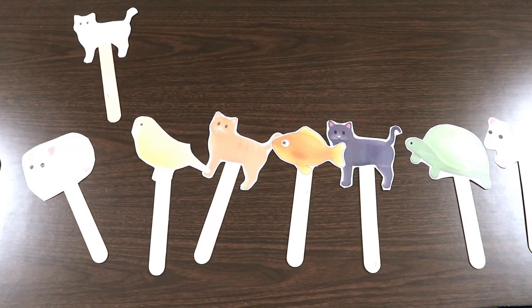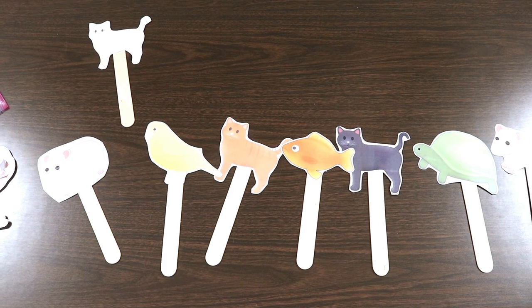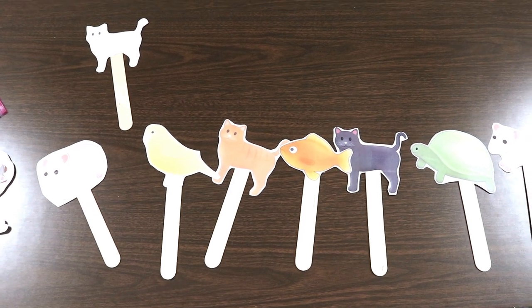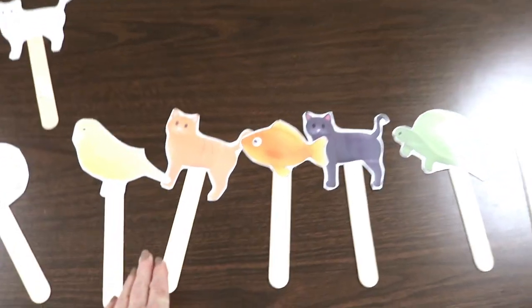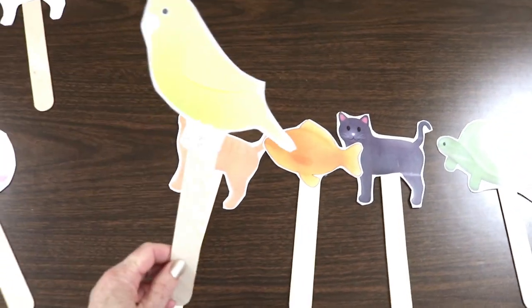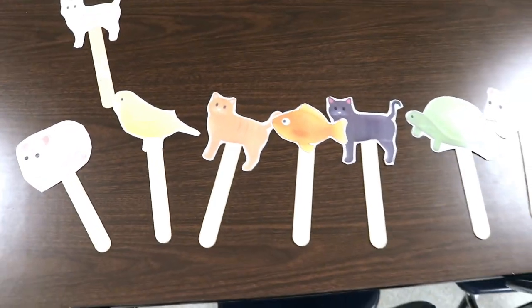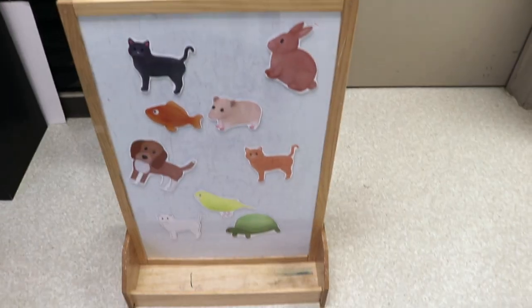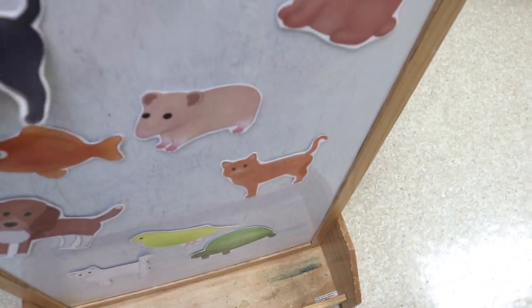Another part of the veterinarian packet are these pet props, and we're using it at circle time. There's various ways you can use them. I have made extra copies of all of the pets, and I've put them on jumbo craft sticks. I made enough so that each child gets one. Then I made sure to make an extra set so that they are on the magnetic board. They have the magnetic strip on the back.